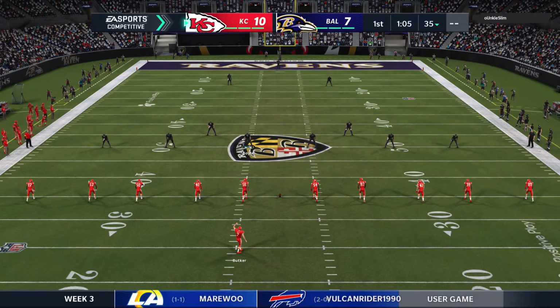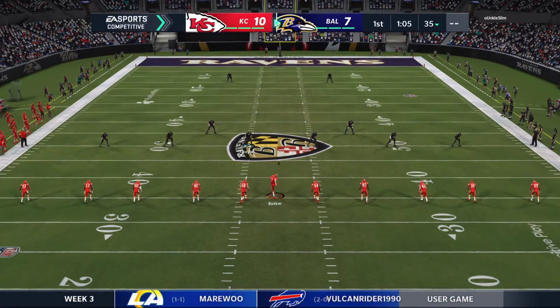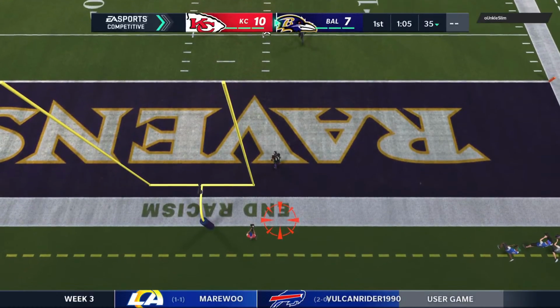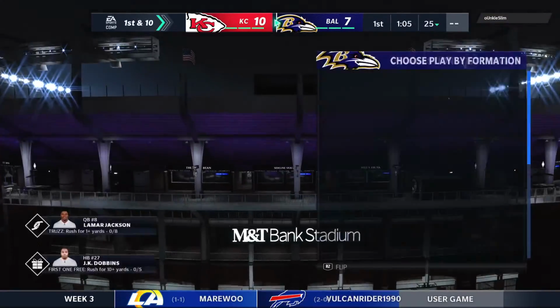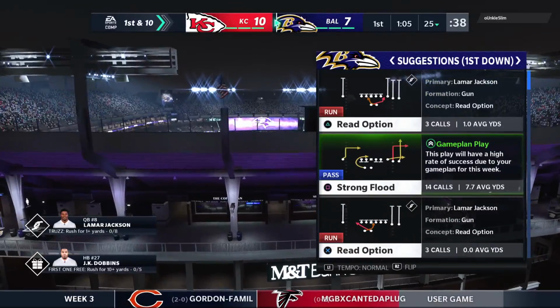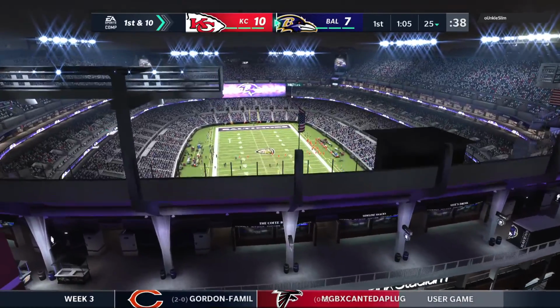Harrison Butker to kick off for Kansas City. After the field goal, here's Butker to kick it away. And this will be a touchback as that sails over the end line. 25-yard line.